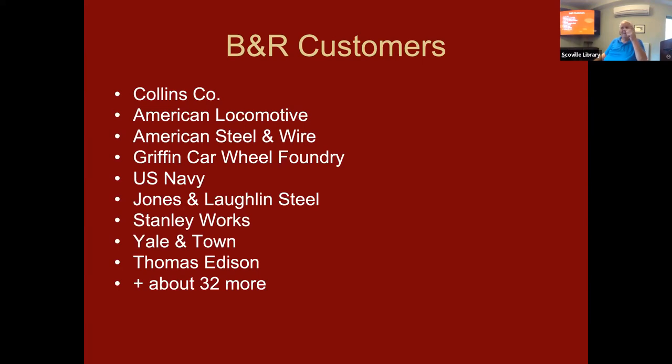Exactly. Gold Star, phonograph needles. So Edison, the old Edison Victrola phonograph needles are made from Salisbury iron. And of course, I don't know how many tons of iron you need to make needles. It's kind of an interesting use. And there are a lot more of these recorded.